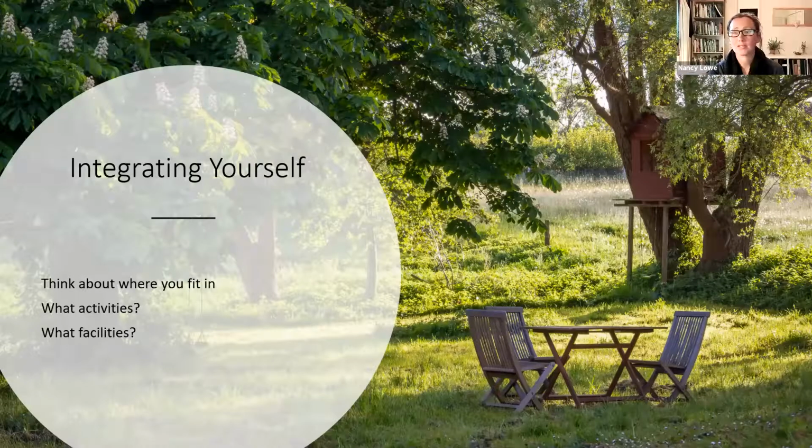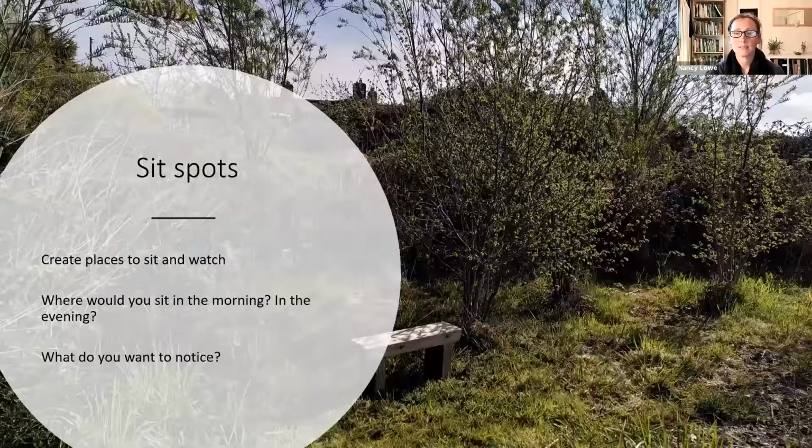So think about the reasons why you might want to spend time in your garden, and think about what you might want to see while you're there. Think about what activities you might do. Might it be eating? Might it be reading the paper? Might it be taking phone calls, playing with the children? What things do you need, and where are you going to put them? What type of wildlife would you like to spend time with while you're doing those things? So create some nice sit spots around the garden.